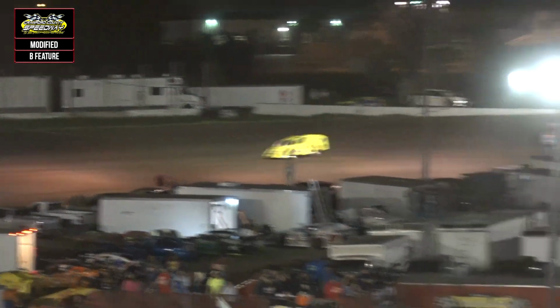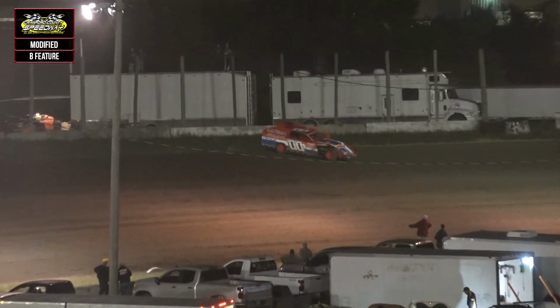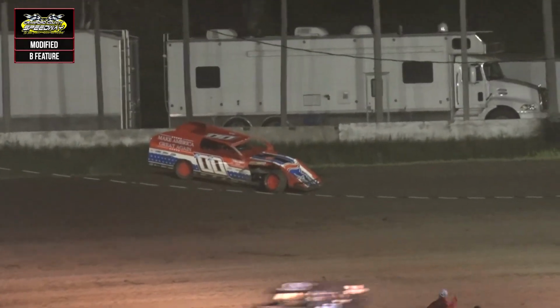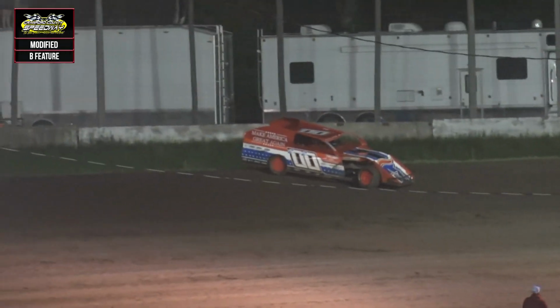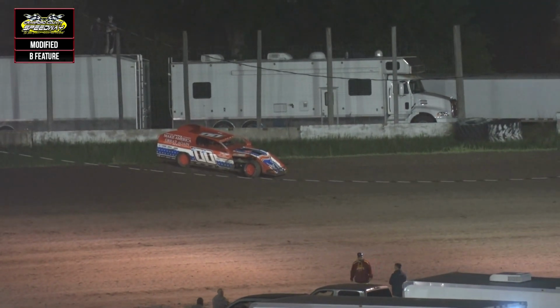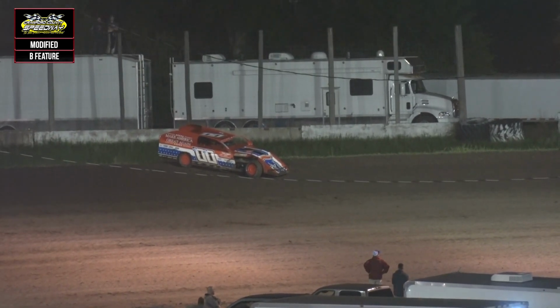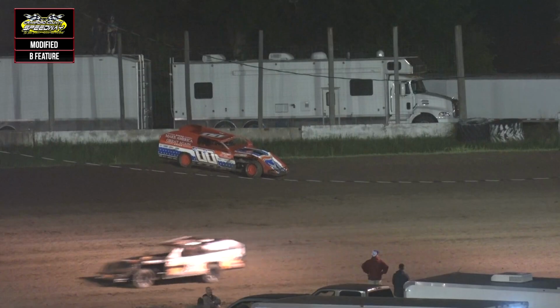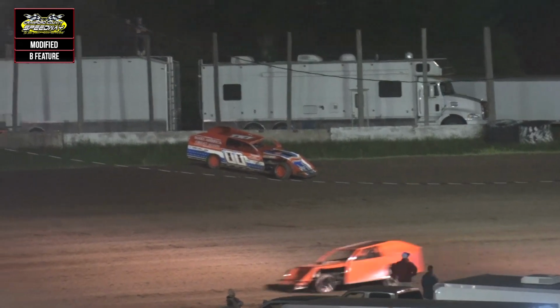1 lap to go. We got Dylan Book around in top of 3. Is that going to bring out the caution? Yes, that's going to bring out the caution. Oh boy, this is going to jumble everything up, folks.